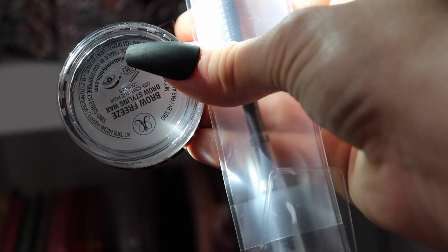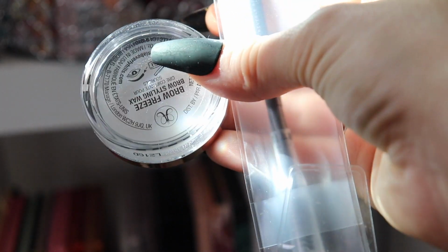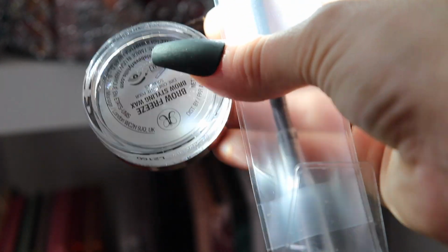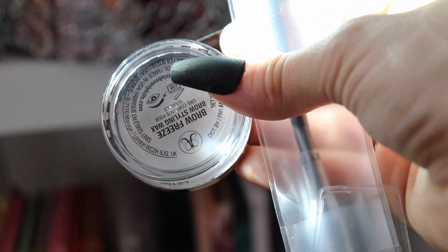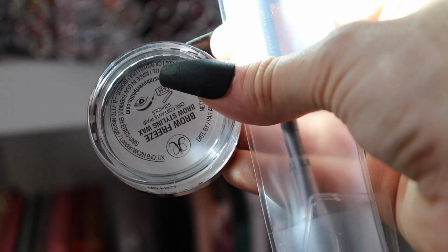Okay, this is the best I can do for lighting, but the Anastasia Beverly Hills Brow Freeze and then the little applicator, I really want to try this out. I've had it since Black Friday. I haven't used it yet, so I'm going to pull this out this time, and then I'll probably do a pencil again, just so I can use this with it.